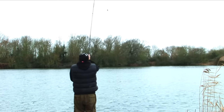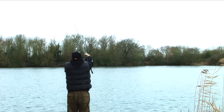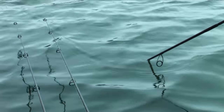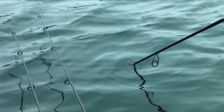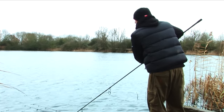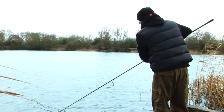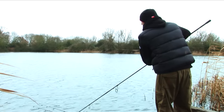Just cast the rig back out after we caught that lovely scaly 17 pounder. What I'm doing now, I'm just plunging the rod tip down, peeling off a load of slack line, just to enable the main line to sink and that fluorocarbon leader that we're using also.